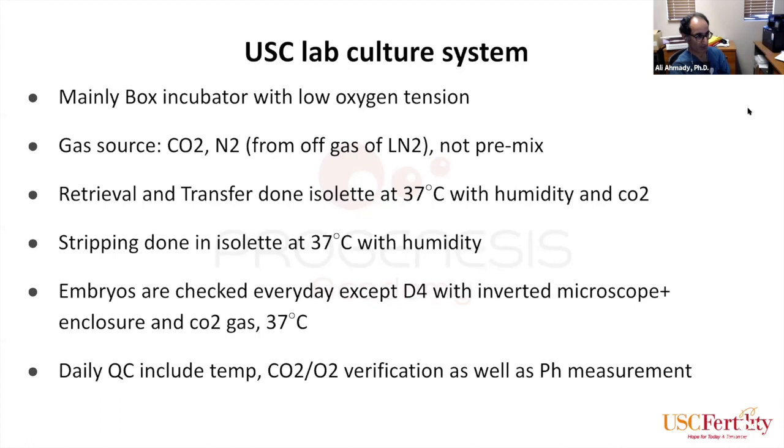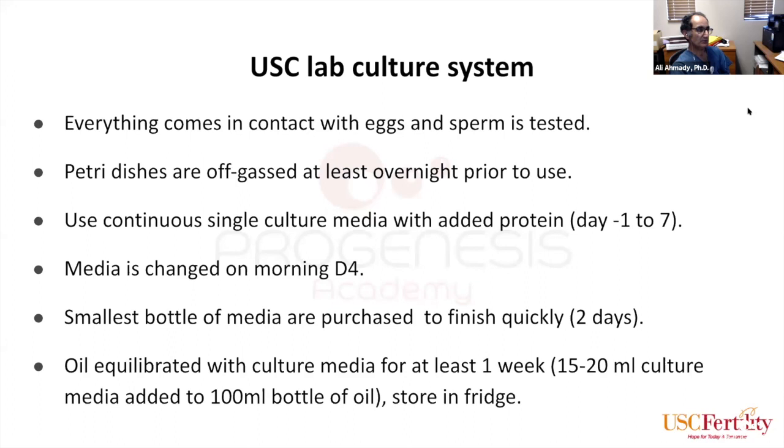We check embryos every day except day 4 under an inverted microscope that has an enclosure so that we can have CO2 and warm temperature inside. We do daily QC of temperature, CO2, O2 verification, and we do pH every day. Yes, every day pH. Everything that comes into contact with eggs and sperm, we test them, mouse embryo test. We off-gas some petri dishes overnight, at least overnight before use. And we use single culture media, single step.